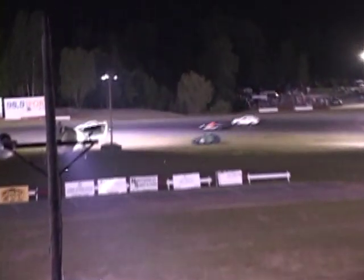We got a spinner over at turn number 2. Down into the infield, right in front of the leader. But he keeps it down to the infield. That was Justin Hathaway. We stay under green.